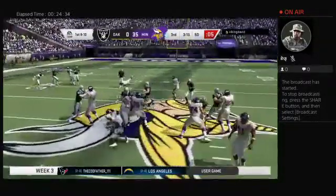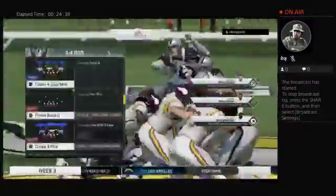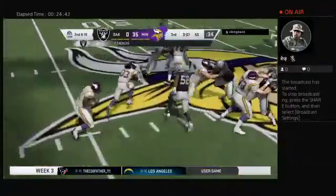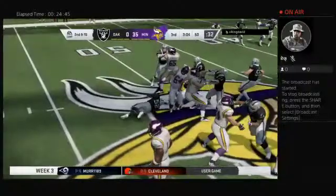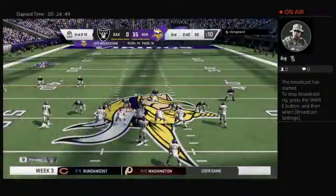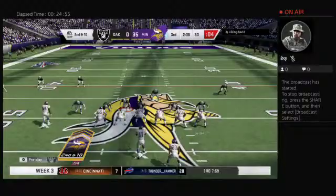A give to Cook out of the gun. Trying to find a lane, but instead he'll get back to the line of scrimmage and no more. There to make the tackle, Khalil Mack. 2nd and 10 at the 50-yard line. Officially nothing on that last run. They'll try again, 2nd and 10. He's tight on the right. 3 down.